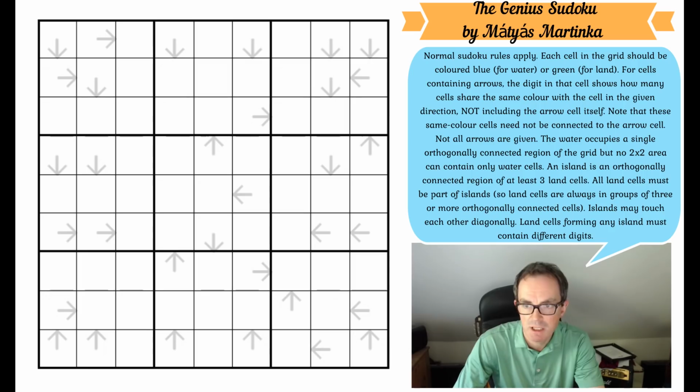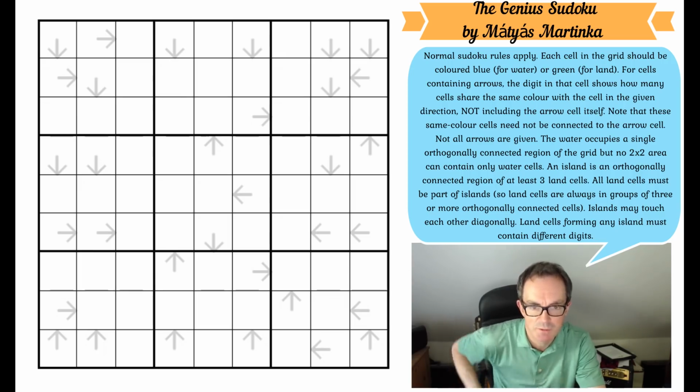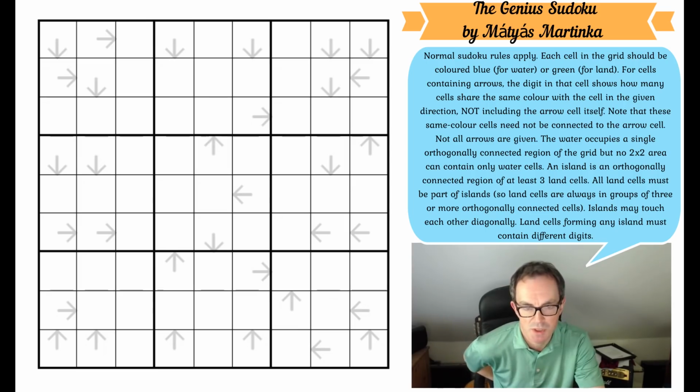So my big recommendation, I suppose, is to make sure you're comfortable with that rule set before you try this puzzle. I have indeed. I spent a few minutes looking over the video that I made of Matyas's first puzzle just to try and remind myself of some of the logical techniques that I'm likely to need for this one. Now with that, do try it out. Have a click on the link under the video to play it. And with that, let's get cracking.